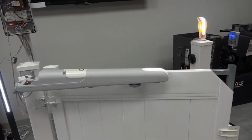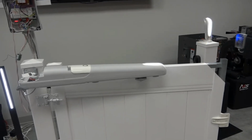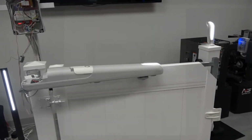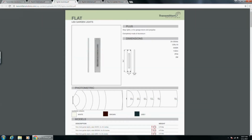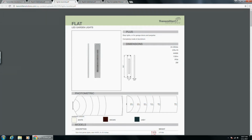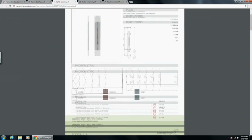Okay, now I want to quickly go over some of the lights that are available for landscape and garden lights. You have a lot of options. The flat light would be used for under a garage or an eave of a house, or you could mount these to steps going up to the doorway. It's just a flat light that's about 10 inches long that can be used in a variety of different places.